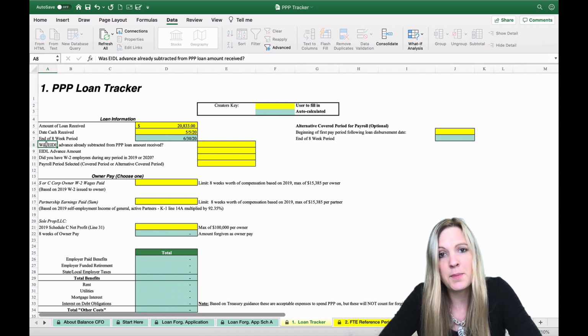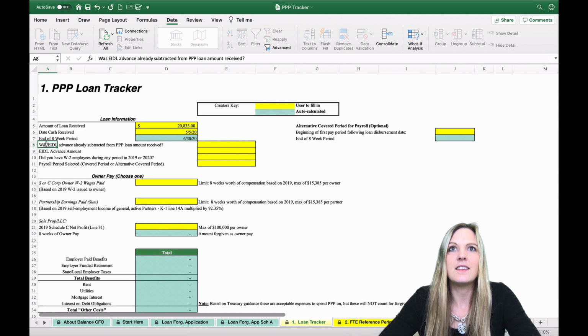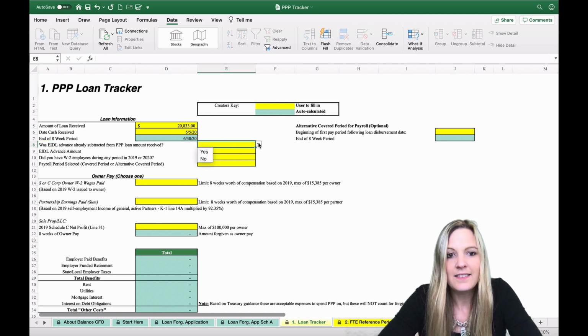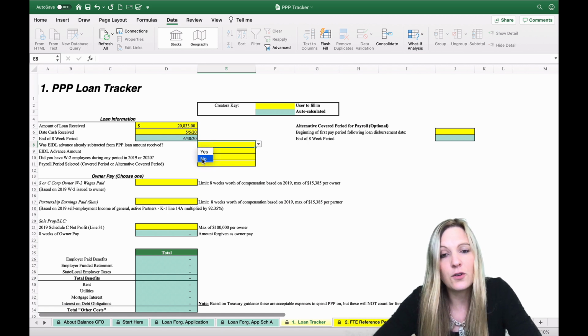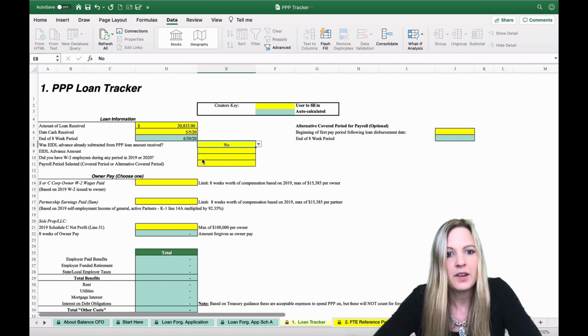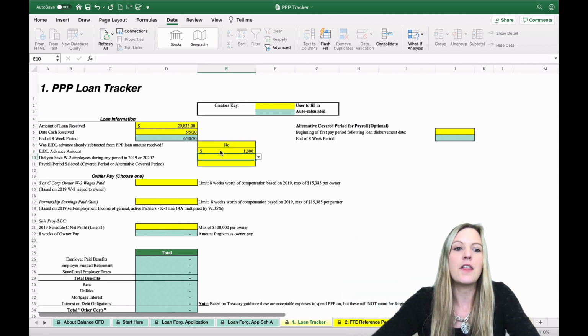You'll want to take a look at your PPP loan and calculate it out and see, did they subtract that advance or not, okay? If that advance was already subtracted from your PPP, you're going to say yes. If not, which in most cases it won't have been, okay? They wouldn't automatically do this. You would have had to actually tell them, hey, I got the advance, and then they would have subtracted it. In most cases, the answer is going to be no, okay? And then for you, you have no employees, so the max you would have received would have been $1,000. So let's say you got that $1,000 advance amount.